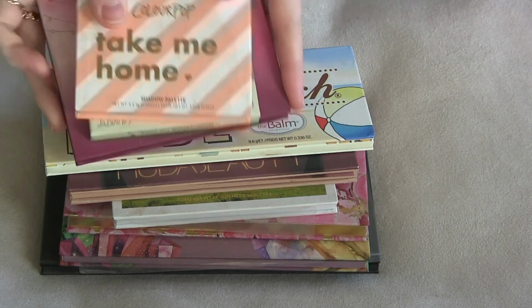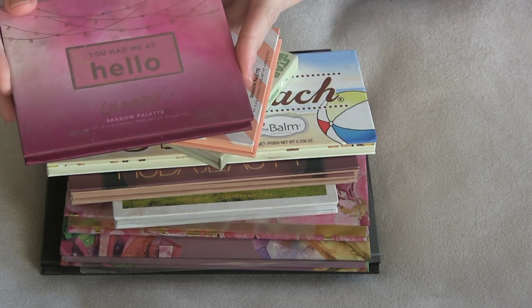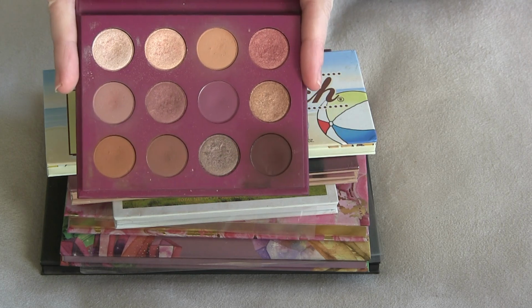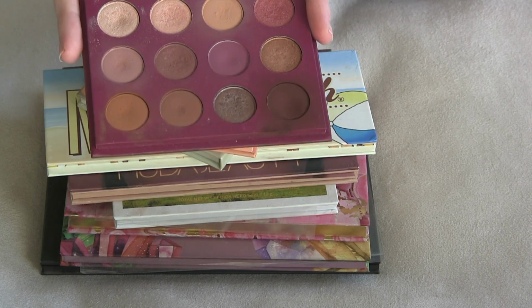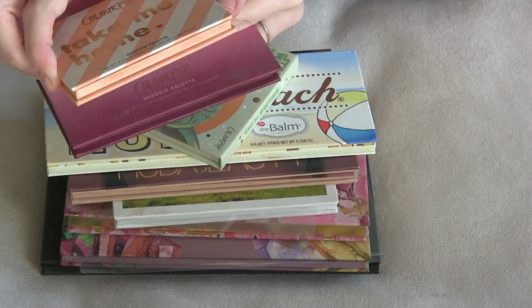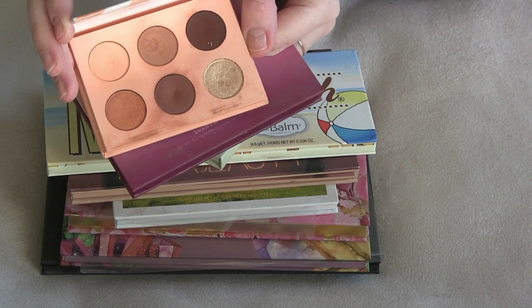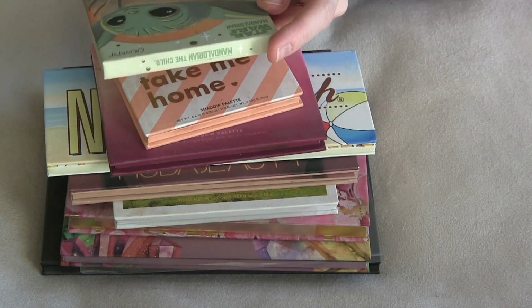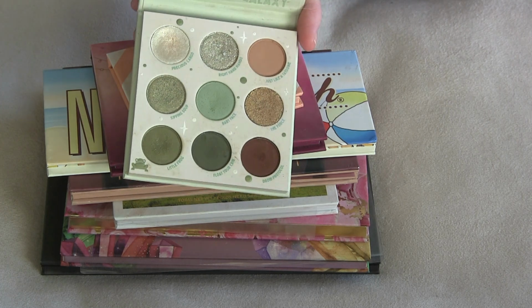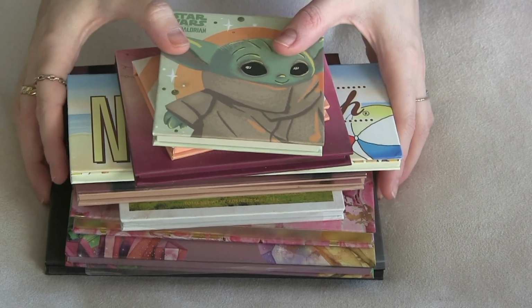And it's cruelty free. I've got 3 eyeshadow palettes from ColourPop. This is You Had Me at Hello. Look at that, just the most beautiful eyeshadows you can think of. I love this palette, so beautiful. This is Take Me Home, a great everyday nice traveling palette. And then we have Star Wars Mandalorian The Child palette, a beautiful green eyeshadow palette I absolutely love. I got this last year. So these are all cruelty free as well.